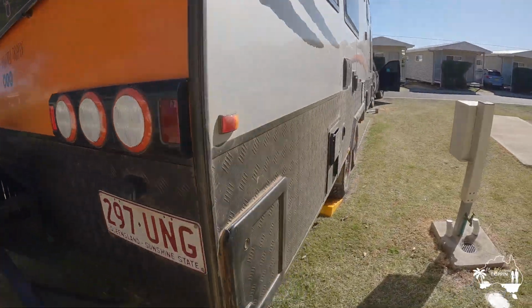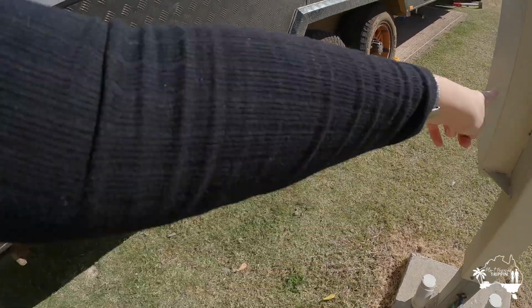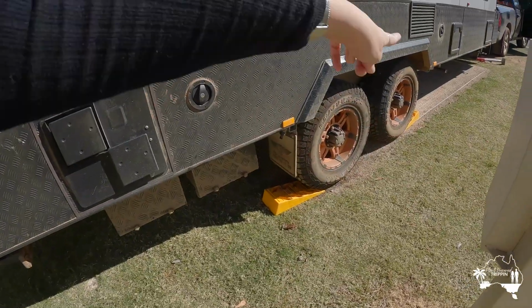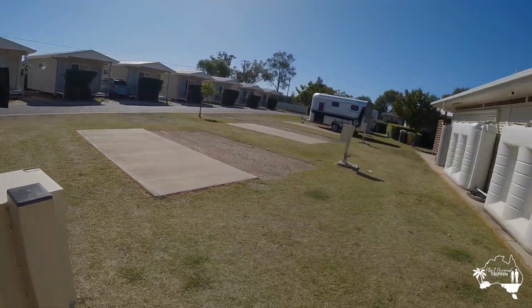And best thing, because this is my job, the hose and the electrical cord were the closest they've ever been, ever. And yeah, really nice, clean, quite new. The toilets were so clean and new, and yeah, we didn't do much here. We just chilled for 3 nights.